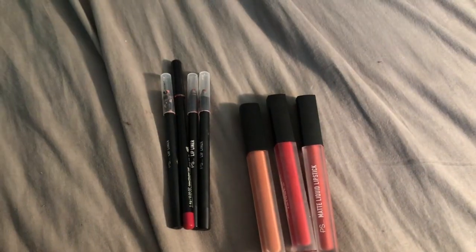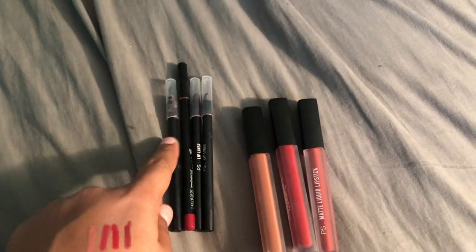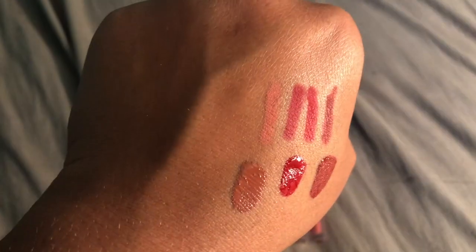All right, so we're just going to quickly go through lipsticks. I do liquid lipsticks. I have them swatched right here. It goes from pinkest down to deepest. This one's my Huda Beauty. This one's then to Primark, Huda Beauty to Primark. It's hard to explain, but anyway, this is my pink lip liner, the pink one over there.